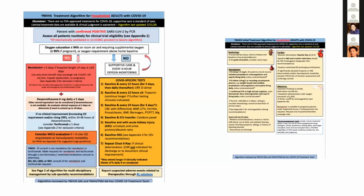This treatment algorithm, as mentioned, is specific for hospitalized patients with confirmed SARS-CoV-2 by PCR and requiring oxygen supplementation. Patients who meet these criteria will receive both remdesivir and dexamethasone, or its steroid equivalent, and tocilizumab has been added as a rescue drug. Rationale for this use will be discussed later in the talk.